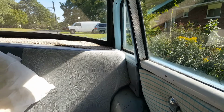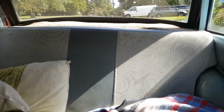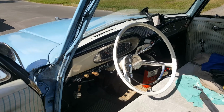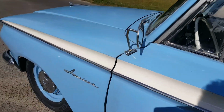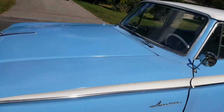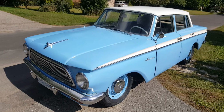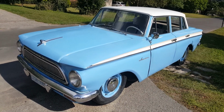Seats are pretty nice, in excellent shape. There it is. Rambler American used to be a poor man's vehicle.